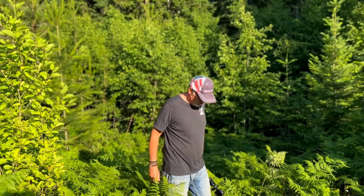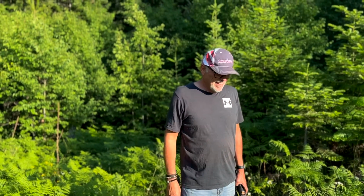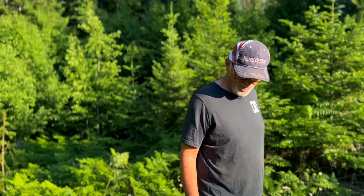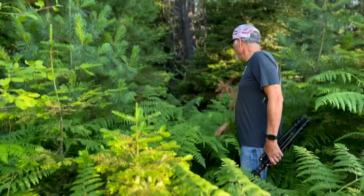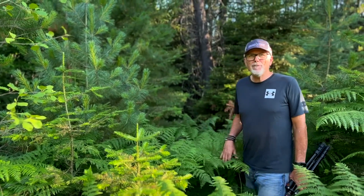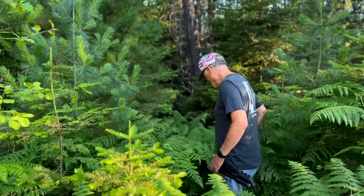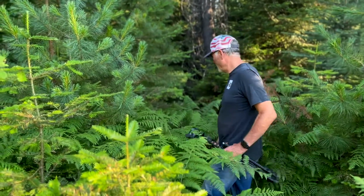I can't find any of them. I saw one. Yep, they're here somewhere. We planted 300 of them, but with all the other ferns growing, you just can't see them. Okay, let's go down the hill. These ferns are huge. They're very healthy, but making it difficult to find the path. Look, they're up to here. They're at least 4 feet tall.